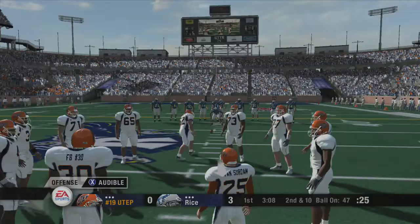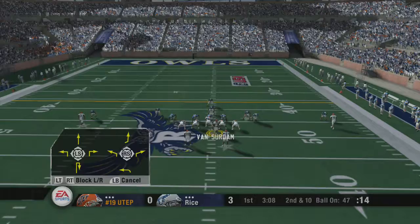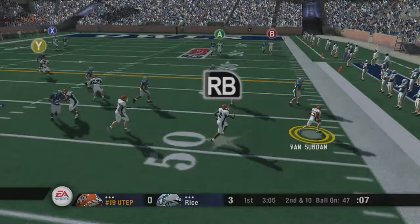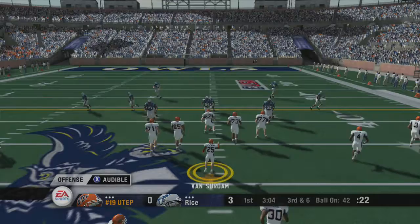Number 25 is lined up under center. The Miners changing their play at the line. He drops back. He scrambled. He takes off. He gets hit out of bounds at the 42. Number 25 gains about 5 yards on the scramble out of the pocket from the 42-yard line. It's third down. Number 25 is in the shotgun.